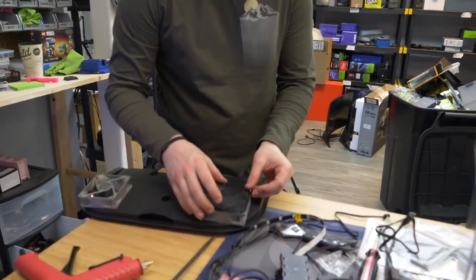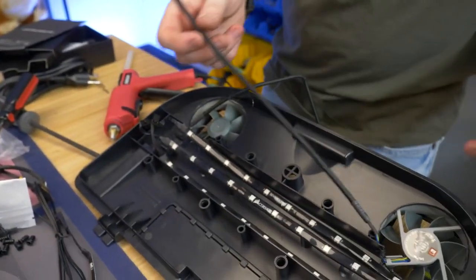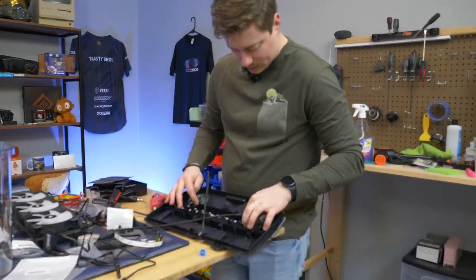With these ones, we can actually just screw them in now. Let's see what the finished product looks like. Look at that on the inside, looks extra cool now. Nice. So we got lots of ventilation. So now we just need to get these strips nice and glued down so they don't go anywhere.